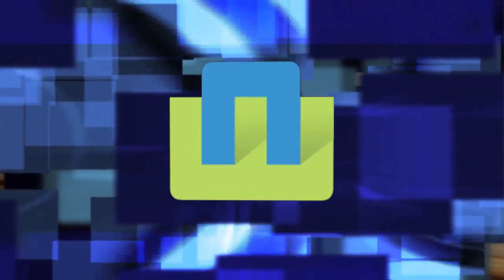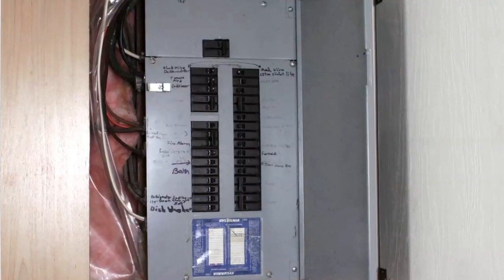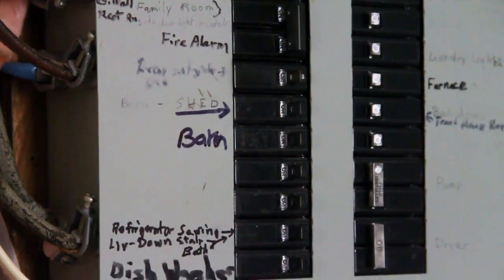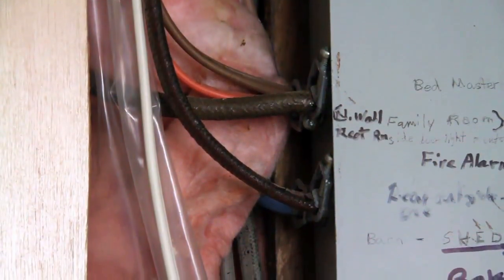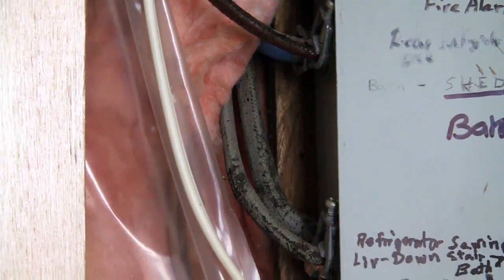We're now taking a look at the electrical system in the home, and things look very good there as well. We're looking at a 200 amp breaker panel system. It's well labeled. Everything's marked for what it represents. Taking a close look at the wiring, we can see that it's all copper wiring. There's no mixture of aluminum and copper, which is something we don't like to see.